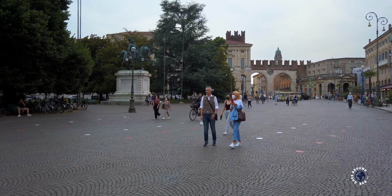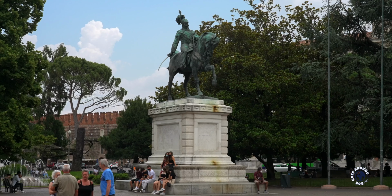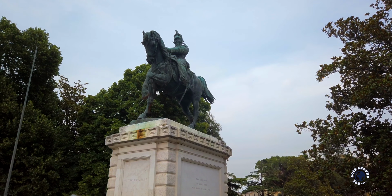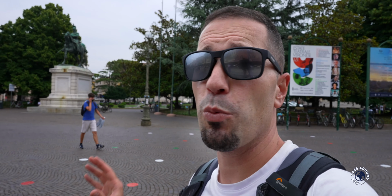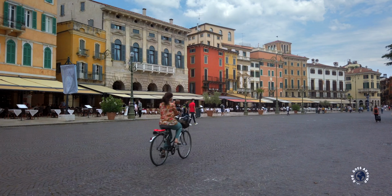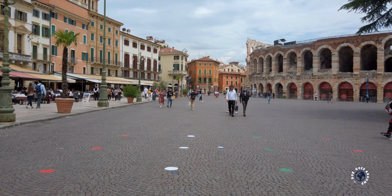In the middle of the square is also a small park with trees and a bronze statue of the first king of United Italy. That statue is an important symbol for Verona as it marks the time when Verona became part of Italy. This is one of the most popular and lively squares, perfect for people watching and soaking up the vibe of the city.